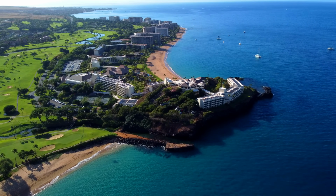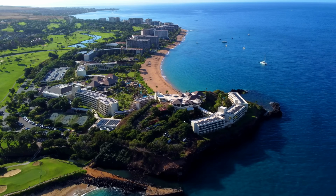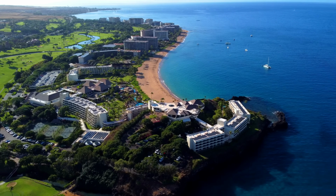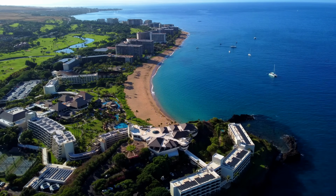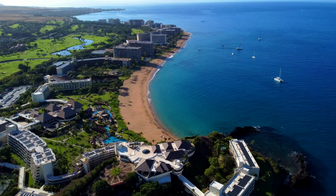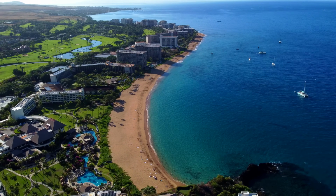Kaanapali Beach itself was once named America's most beautiful beach. Today, it's a 3-mile-long beach lined with resorts and condo high-rises. It's not a particularly wide beach, but it is a great base for a stay on Maui for families, couples, and adventure seekers.